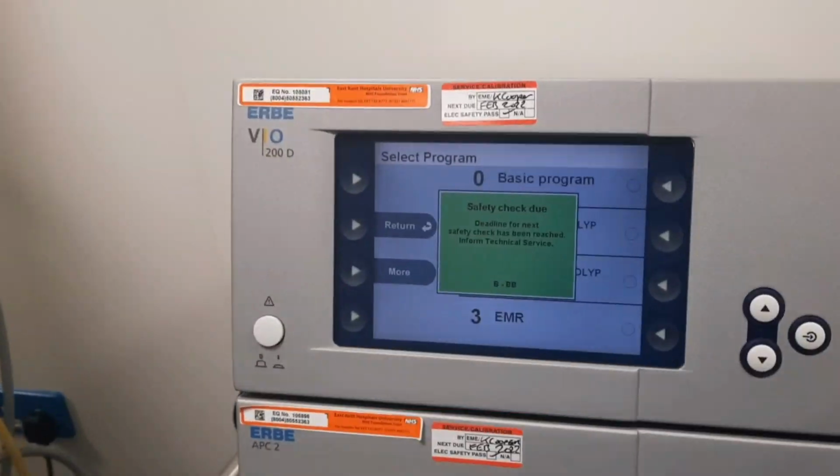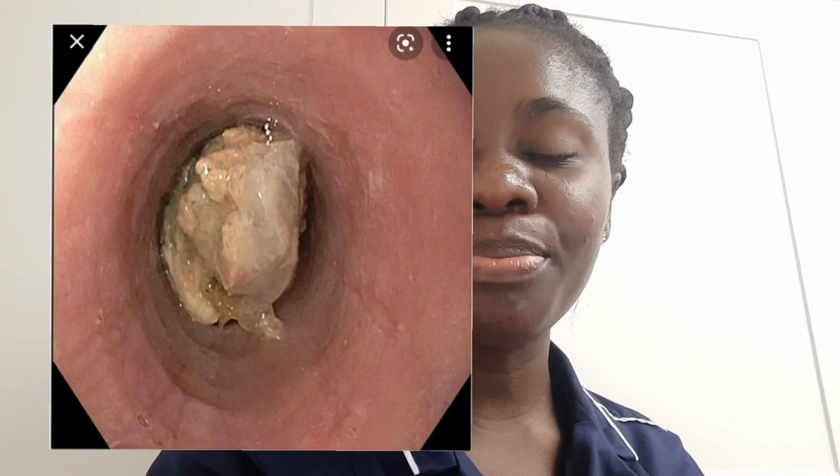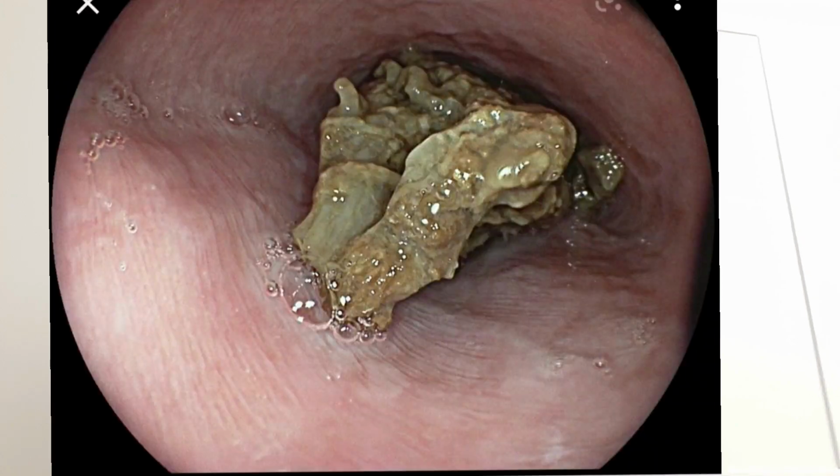At the same time, we have another referral of an inpatient case that has had a food bolus. A food bolus is literally food stuck in the throat, which is a life-threatening situation, so we need to scope this patient as well. As the nurse on duty responsible for inpatients, you would have to go up to assess the patient to see if it is really an emergency, and then prioritize which patient to scope first.